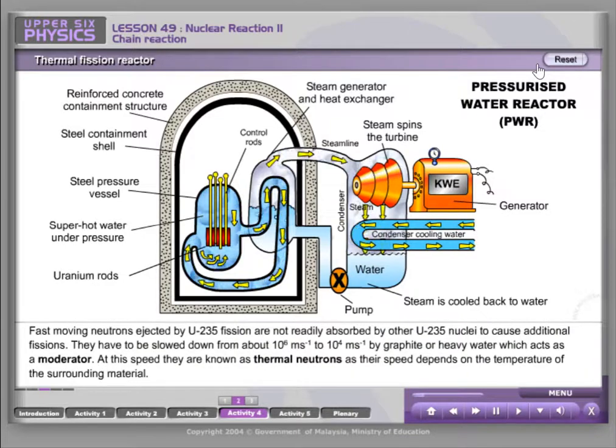Fast-moving neutrons ejected by uranium-235 fission are not readily absorbed by other uranium-235 nuclei to cause additional fissions. They have to be slowed down from about 10^6 meters per second to 10^4 meters per second by graphite or heavy water, which acts as a moderator. At this speed, they are known as thermal neutrons, as their speed depends on the temperature of the surrounding material.